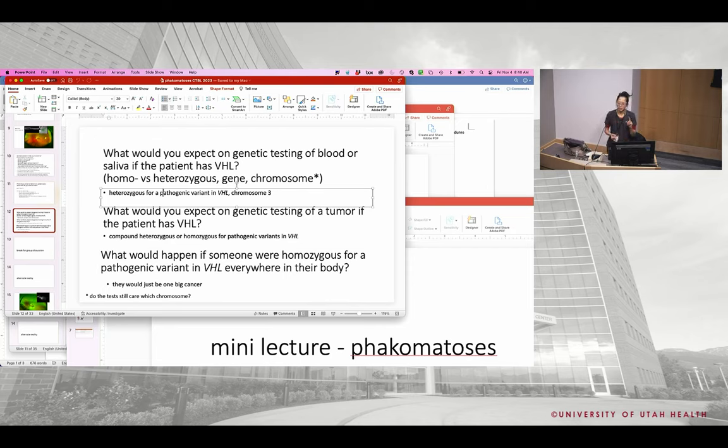They're classified as benign, variant of uncertain significance, likely pathogenic or pathogenic based on the existing evidence in the literature. For example, if someone did a pedigree and another family has this exact variant, and everyone who has it has VHL and everyone who doesn't have it doesn't, it's probably going to be a pathogenic one. But if this is a variant that's present in 1 in 1,000 of the general population and that is considered healthy, then it's probably a benign variant. So in the genetic testing of the tumor, they would likely be compound heterozygous or homozygous pathogenic variants. If someone were homozygous, they'd have no tumor suppressor in their whole body and they'd have one big cancer, so that's why people aren't born with that.